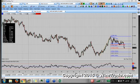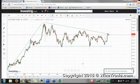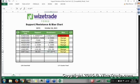Because if we take out, oops, wrong chart. If we take out those highs above 97.30, then we're in breakout territory, right? Okay. So that's how important that level of resistance is.